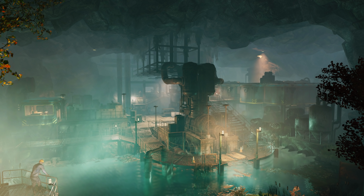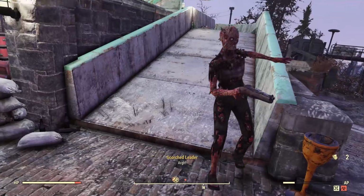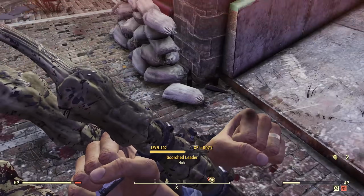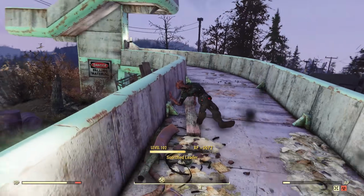It's described how below Spruce Knob, Foundation settlers have discovered a cave where they can take cover from scorch beasts and make plans to rebuild Appalachia. So this one's interesting for several different reasons. First and foremost, this is below Spruce Knob. Spruce Knob's another location that didn't have a ton going on. It had some stuff there, but it wasn't like a major notable location, so it is nice to see places like that getting a bit more love.